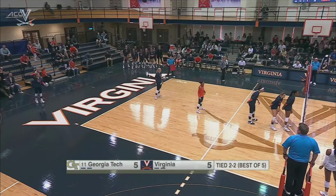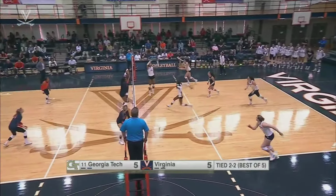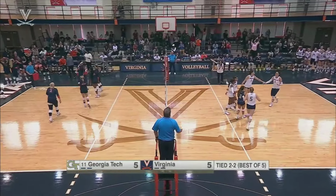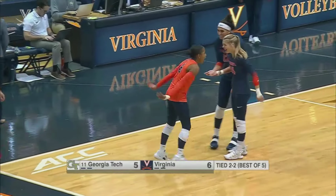We're a third of the way there through the final set of action. Here's Trueblood, or Madison Mori, that is. Cross-court swing, and it's put right back into the hardwood by Gamillion. Are you kidding me? And look at the celebration.